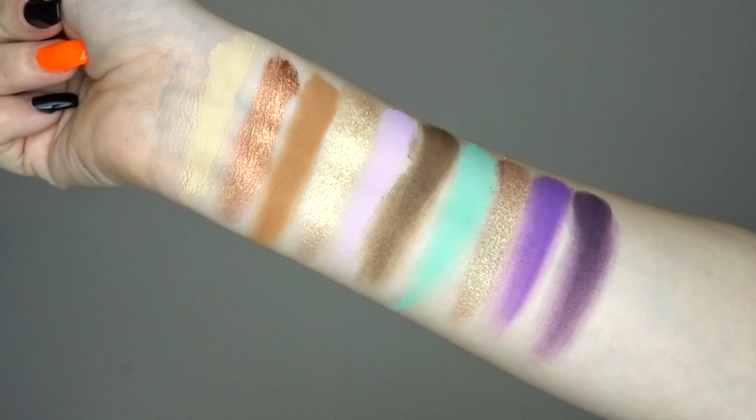You get a mix of mattes and shimmers in here. I believe there are normal shimmers and then like their foily texture, which is nice. And also I just saw in the back that this is cruelty free and vegan, which is absolutely amazing. And yeah, this is what the palette looks like. I think we should just dive into the swatches because I'm just so intrigued to know what this is going to swatch like. These are the first two rows swatched and they are absolutely beautiful.